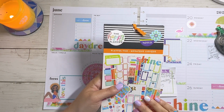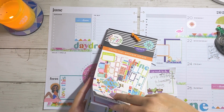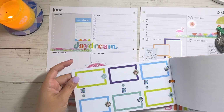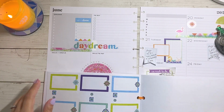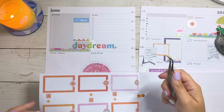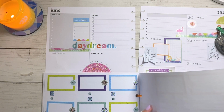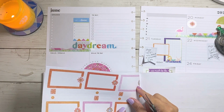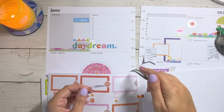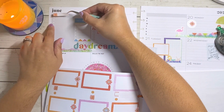I want some little boxes. I think there's like these little white strips in here. Yeah. I wonder if they have them in another color too. Perfect. Let me get my tweezers. All right. And then we're gonna use, I have 1, 2, 3, 4. Let's use these ones. I think I like the square ones. Let's keep with the square theme here. We'll do orange here.